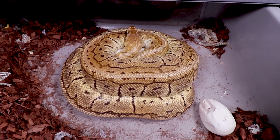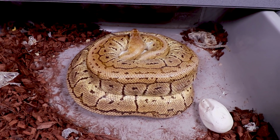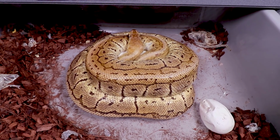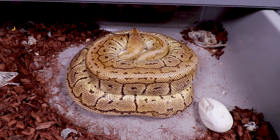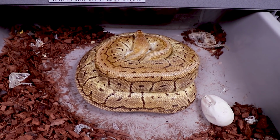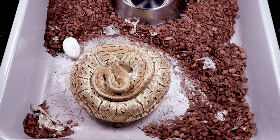Alright, so what I'm going to do is pull this tub out, we'll put it up on the table, and we'll get her off those eggs. We'll see how many are in there. I'm guessing maybe 11 or 12. That's my guess. So I'm going to guess 11 before I pull her off. That's my guess, including this one right here. I don't know if I'd bet money on it, but that's what I'm guessing.